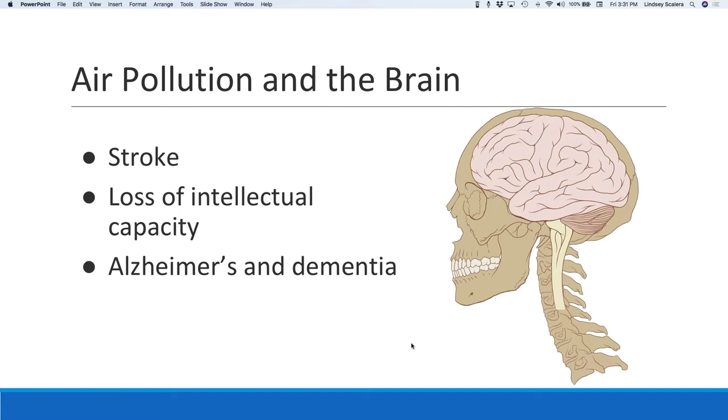So I already mentioned a couple neurotoxins, including mercury and lead, which target the brain and lead to serious neurological consequences. When I'm discussing neurological consequences, I'm primarily focusing on stroke and loss of intellectual capacity. A growing body of research also suggests that exposure to air pollutants, specifically PM 2.5, which we discussed earlier, harms the brain by accelerating cognitive aging and may also increase the risk of Alzheimer's disease and other forms of dementia. That's something that's really starting to come up now, and they're looking at the connections.